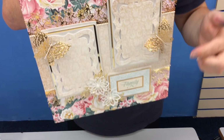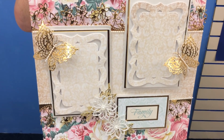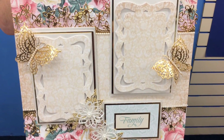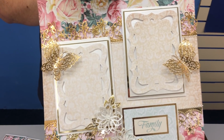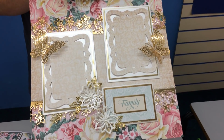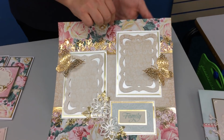And then we've got the open flowers, which are layered down here, and they're of course £4.75. And then to put your photos on, sorry, we've got the ultimate frame cut out, which is £10.49. Now I've left these without photos on, but I'm sure you can imagine them with some nice family pictures on there. And of course the family element comes out of your pad as well. And of course we've got lots of the gold mirror board that you're going to get in your essentials pack.